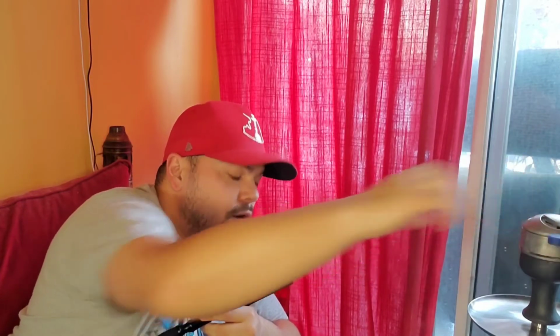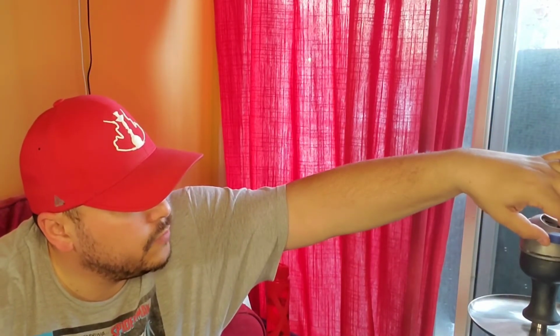Okay, there's a thing, I've already talked about it, but why the hell are HMDs' silicone handles so useless?